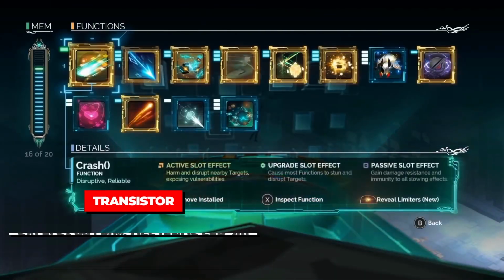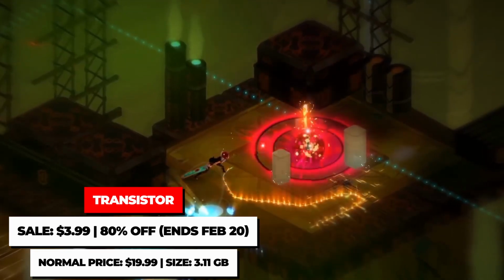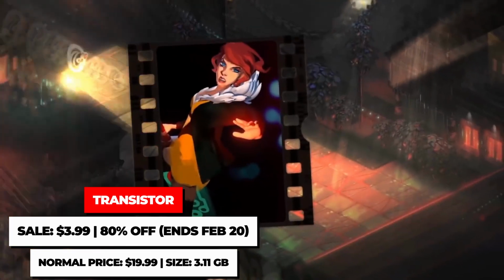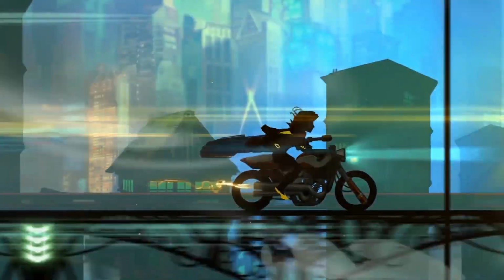That said, don't forget about their other games. Transistor is a beautiful looking game too, and incorporates a lot of strategy to the action RPG gameplay to make it stand out from other RPG games. This is on sale for just $3.99.